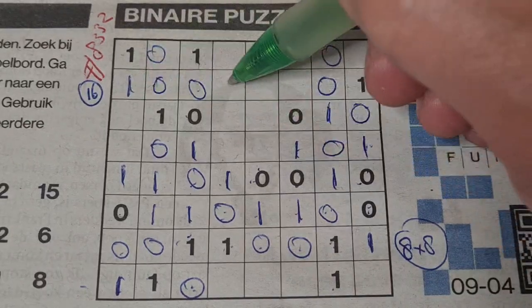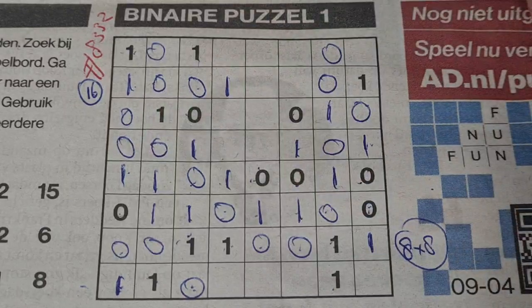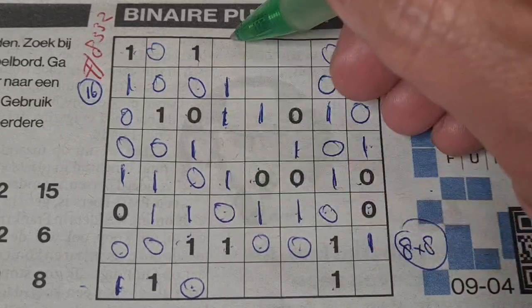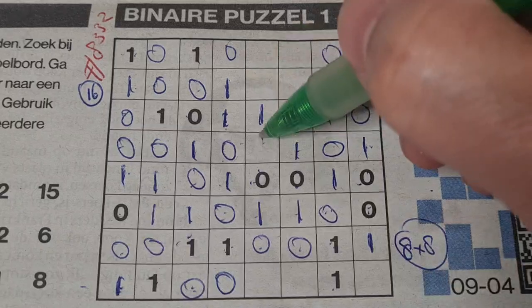Double 0, here one, there one. Four 1s we have here, so the rest are 0s. And four 0s we have here, so the rest are 1s. Four 1s we have here, so the rest are 0s. Four 0s we have here, so the rest are 1s.